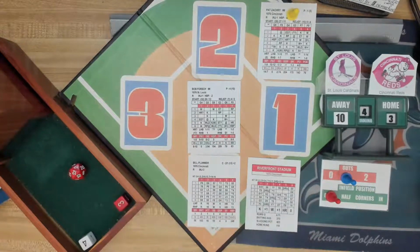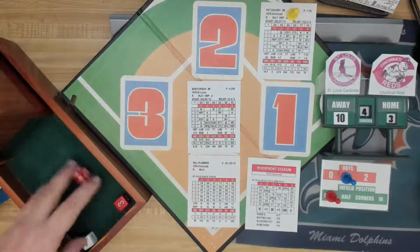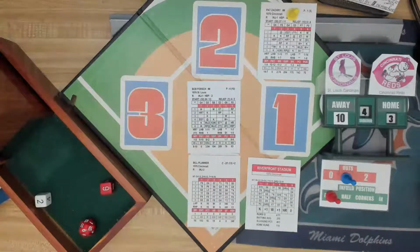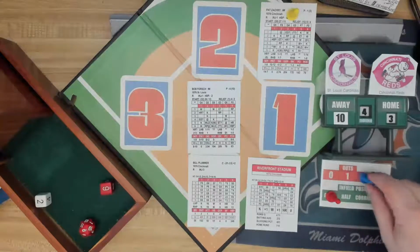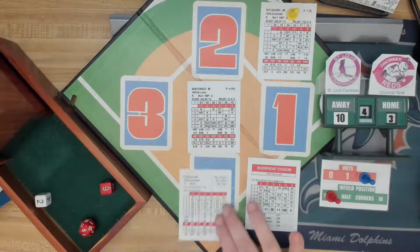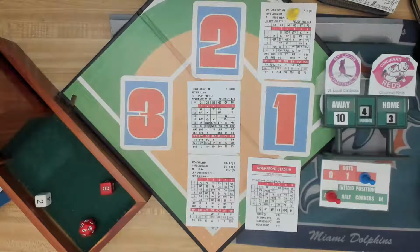And here's Bill Plummer. Plummer's 0 for 1. Forsch, 6-2. Strikeout, 9. Got him. He gets Plummer. That's his first strikeout for Bob Forsch. He only had 76 of them in 76. That's his first strikeout of the game. The batter now is Doug Flynn, and the Reds are actually hoping he can get a hit and allow Zachary to be removed normally. 2 outs.